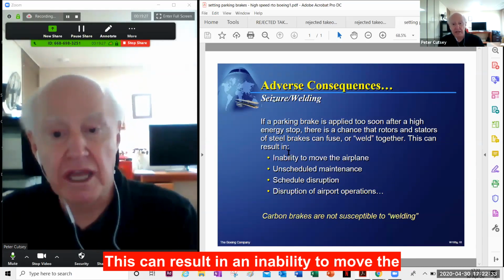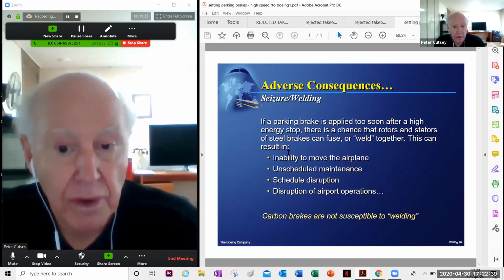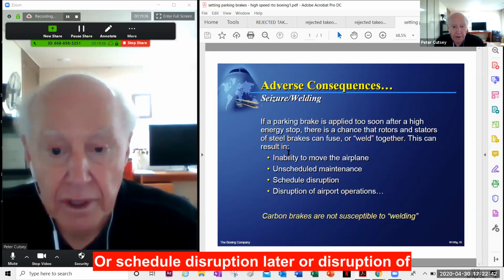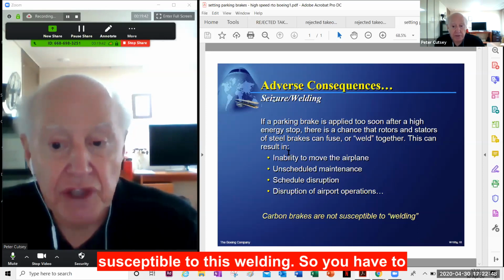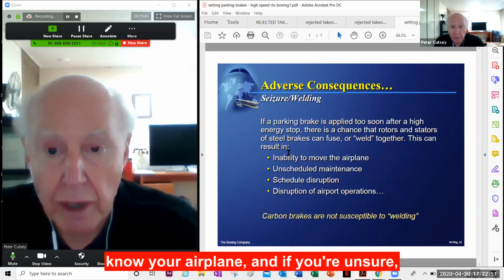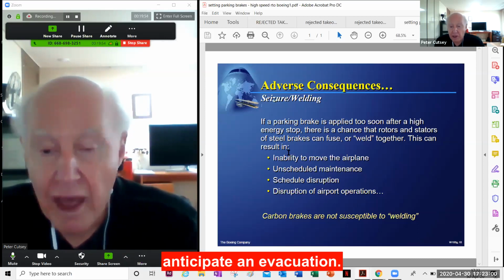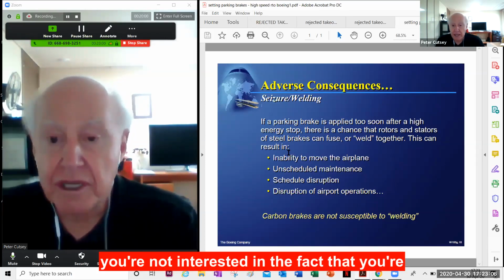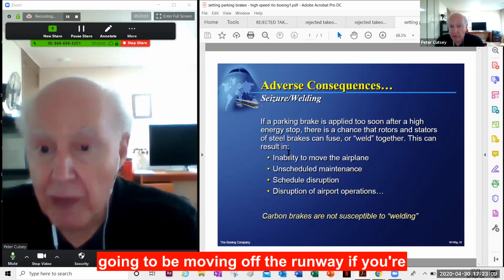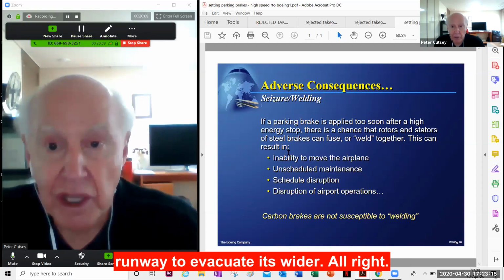This can result in an inability to move the airplane, or unscheduled maintenance, or schedule disruption later, or disruption of airport operations. Incidentally, carbon brakes are not susceptible to this welding. So you have to know your airplane, and if you're unsure, don't set the parking brake. Set it if you anticipate an evacuation, and that would come later, and at that time, you're not interested in the fact that you're going to be moving off the runway if you're going to be evacuating. And incidentally, if you're going to have to evacuate, use the runway to evacuate. It's wider.